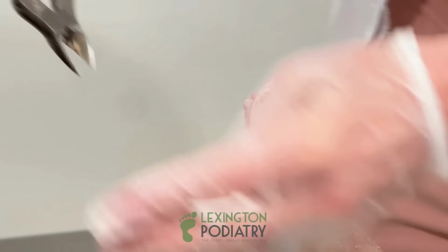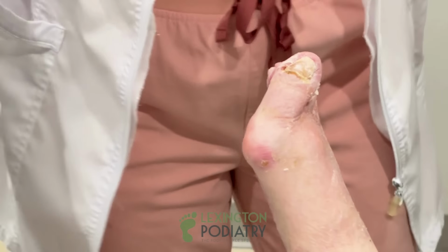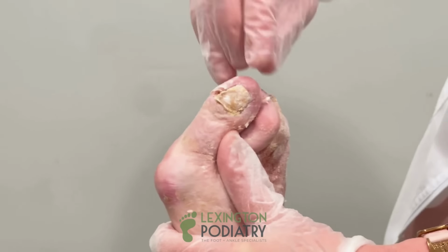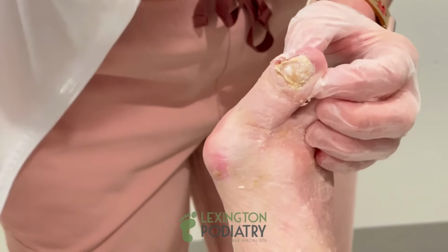Well, I'm excited for the unveiling once all this is cleaned up. Getting there. It's looking good. Yes, it is looking. Look at that. I mean, you're not clean yet, but that's what I'm trying to figure out. That almost feels like nail right there.